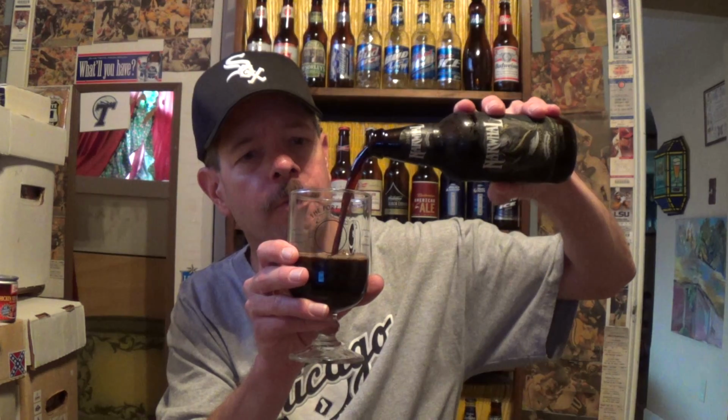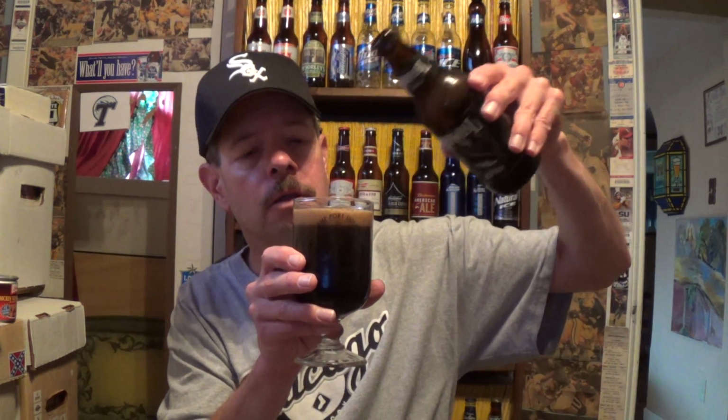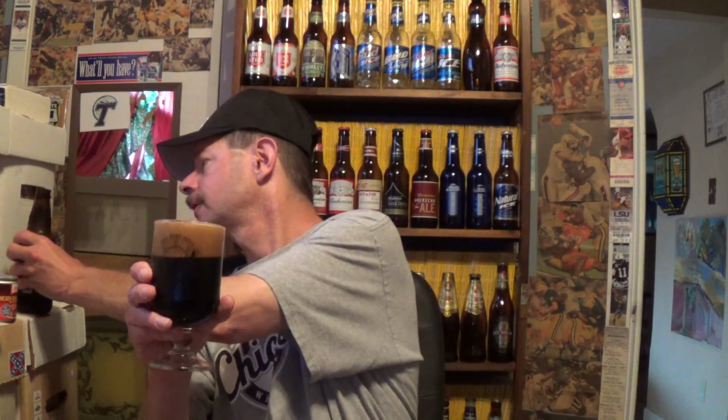Put it in this old mixed drink glass from the porthole, some old lounge in West End of New Orleans, which was, that area was destroyed by Hurricane Katrina. All the old restaurants gone.